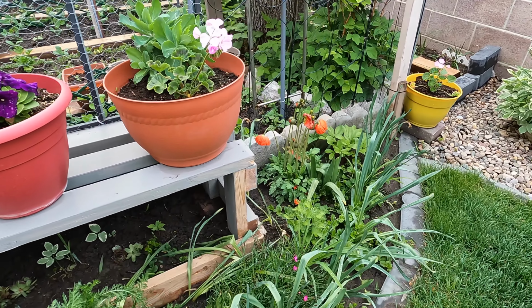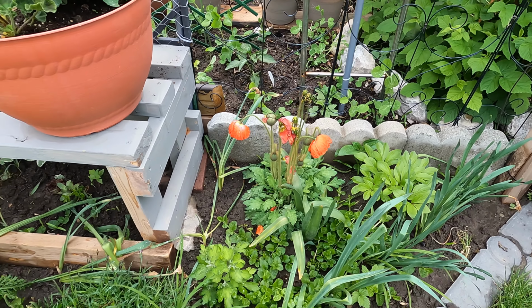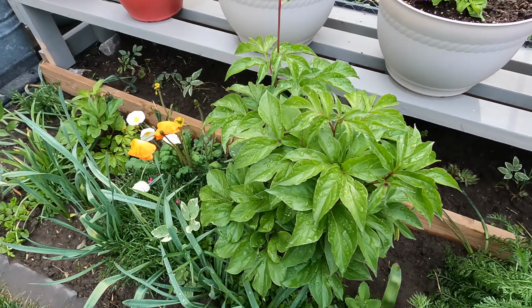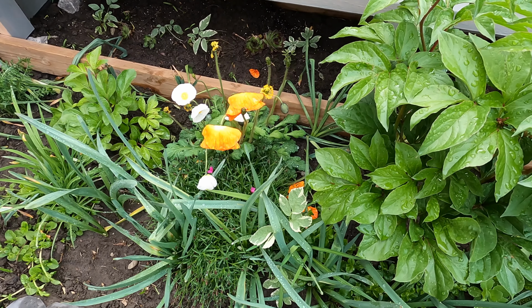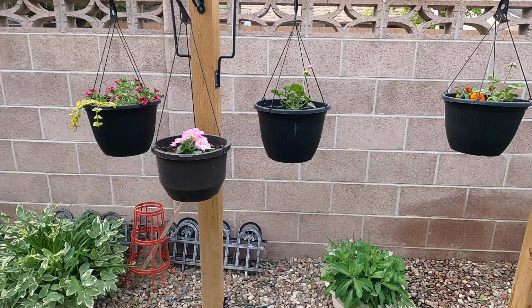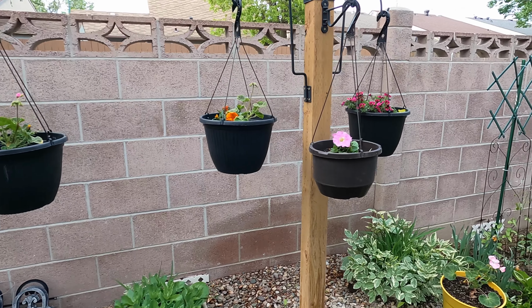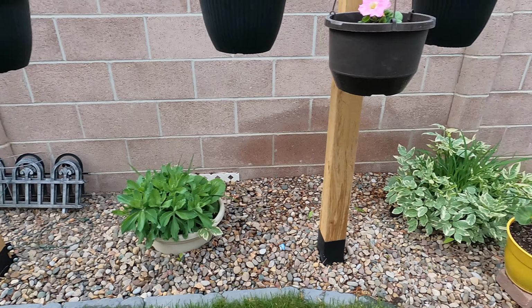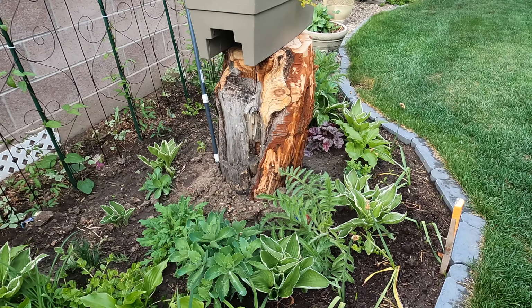Let's see. Look at my poppies. Flowers still coming out. And this is so beautiful. These are so-called island poppies. And my hanging plants, they're getting there. It's so beautiful. Ooh, that's a dog in my neighborhood. It's beautiful.